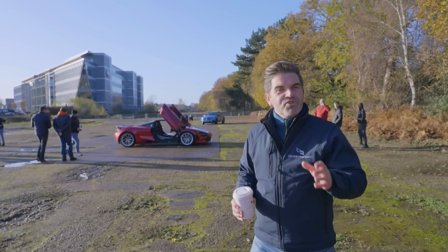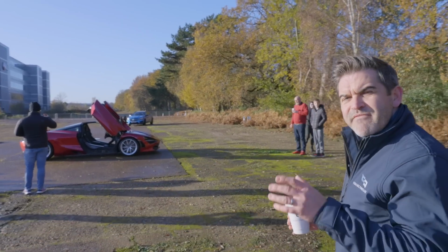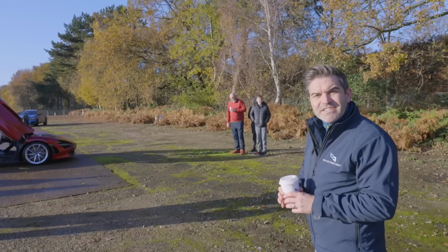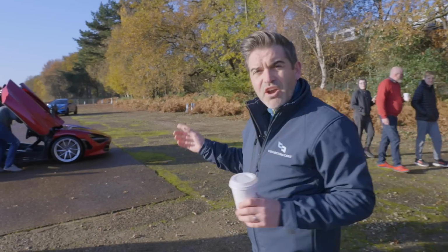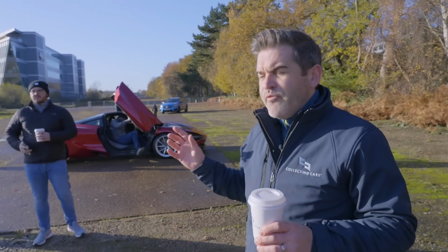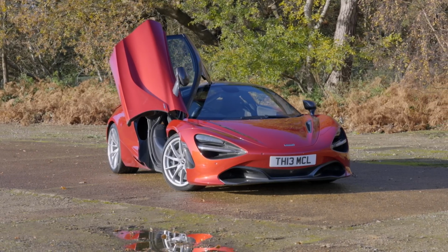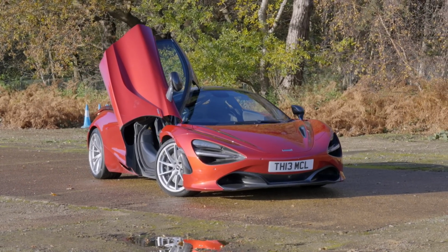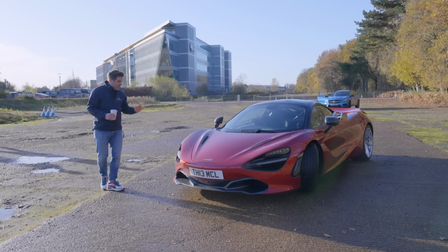Now, if Mercedes or Porsche isn't your thing, how about a McLaren 720S? This one is in Memphis red and is coming soon to Collecting Cars. So you'll see this very soon on the Collecting Cars website. And currently, the team are here photographing the car, getting it ready for the website. The 720S is a stunning car anyway, but in this Memphis red, particularly on a day like today with the sun bouncing off it, it looks absolutely fabulous.